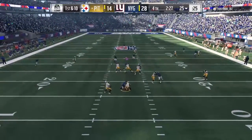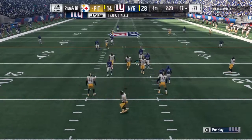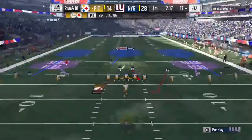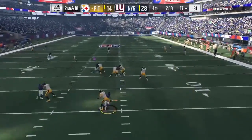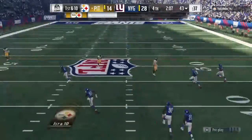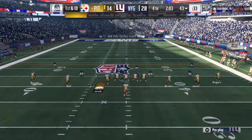Throwing now, Roethlisberger on first down. And he can't get away from the pressure. The Giants get there. Jonathan Casillas coming hard on the blitz. He dumps him for a loss of 8. On second down, Roethlisberger. They've got his man, complete. And he's brought down after a good gain. A good pickup there, 26 yards.